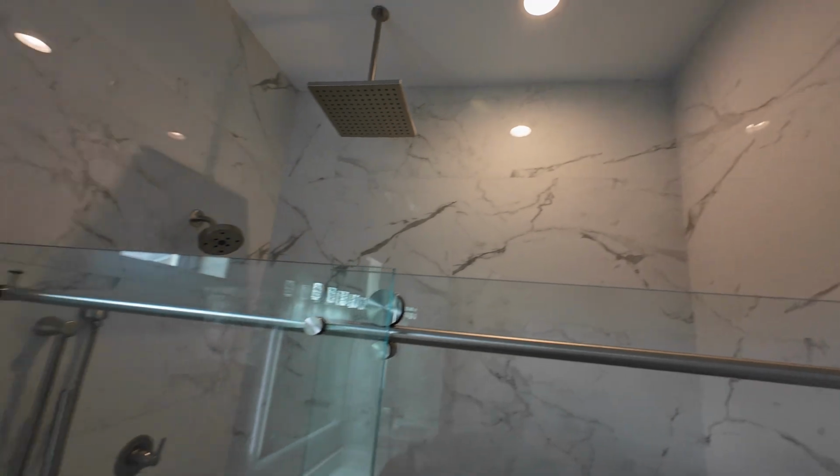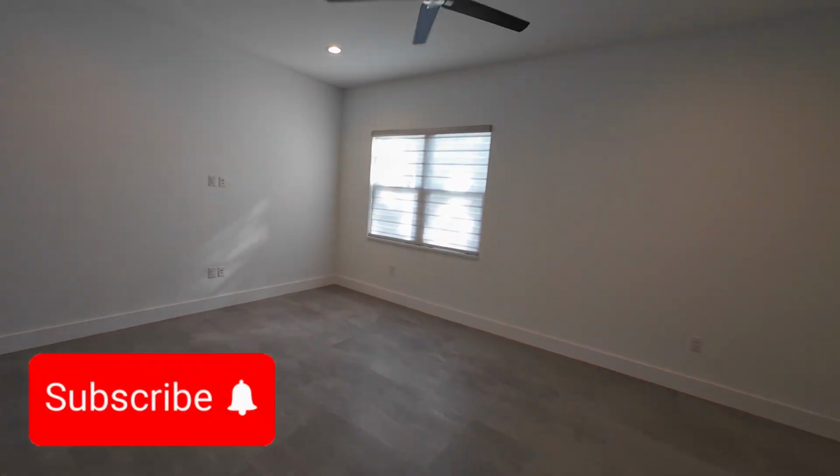And again, they're consistent with that theme of having like kind of like porcelain style tile from the floor all the way to the ceiling throughout the entire bathroom. But let's go ahead and keep moving, guys. We still have the backyard to see in that primary bedroom. And guys, please, you don't want to miss that primary bedroom.